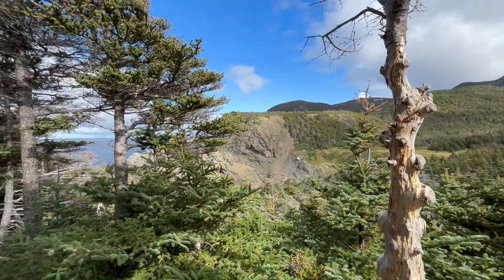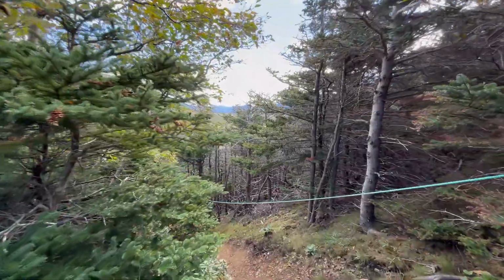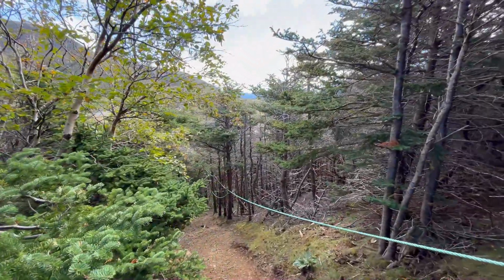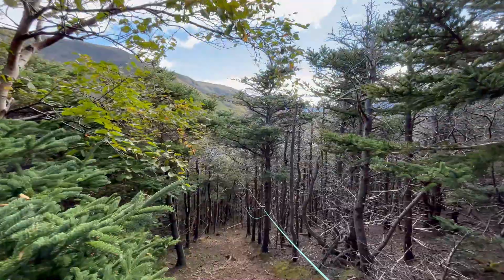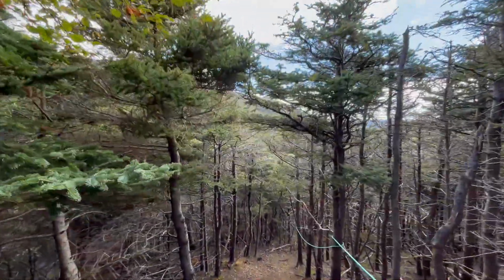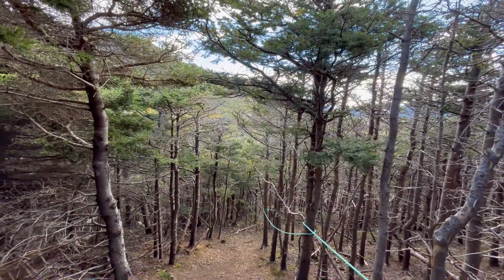All right, so we're gonna go off this way now, downhill with a rope. Hopefully this is the last of the steepness. Good thing they put these ropes here, actually. We'll just take our time. I'm going to put the camera away for right now. I'll see you guys at the bottom. This is really, really steep.